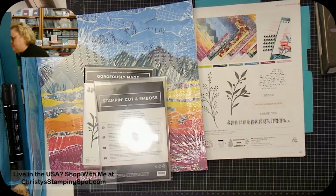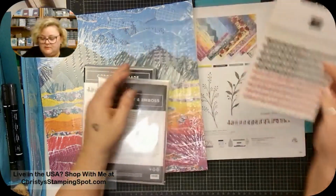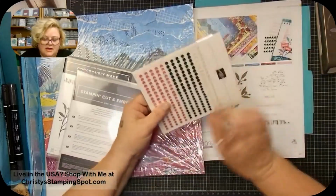I saw them. Not those sequins. There we go. It was at the very bottom, right? Isn't that how that works? Okay, so it comes with the sequins. At the top, you can see those sequins, and it is Berry Burst.